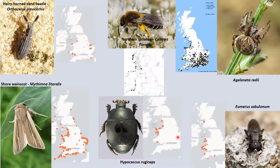So keep in your mind, things can be nationally rare or scarce. They can be locally rare or scarce. They can be at the northern limits or southern limits. There's a whole range of insects and invertebrates that fall into these categories. And that's what makes the place so important.